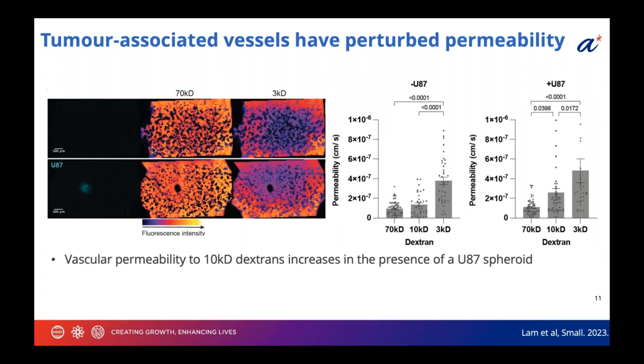So we were able to observe very restricted permeability for dextrans larger than 10 kilodaltons, and increased permeability for dextrans below 10 kilodaltons. And interestingly, when we had a tumor spheroid in these devices, we could see that permeability of the 10 kilodalton dextran was increased. And so what that suggests is that we've lost that very tight selective permeability, and again, that's something that is observed in patients, this tumor-associated loss of BBB integrity. So that was really encouraging.